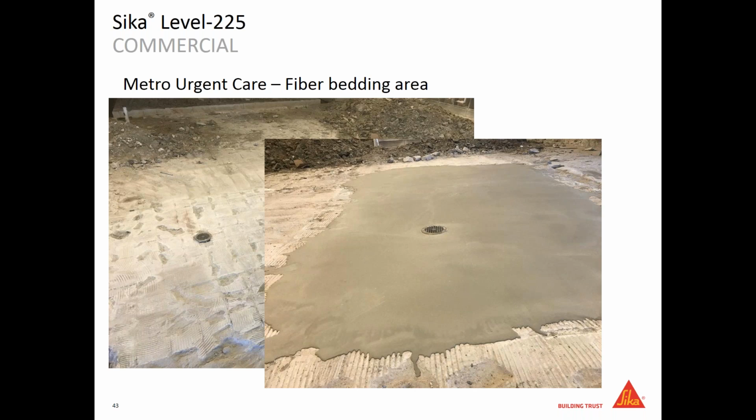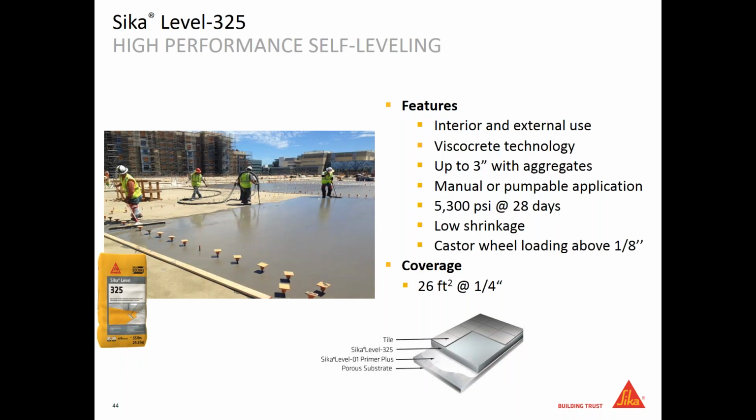The next product we will be talking about is our Sika Level 325. Sika Level 325 is the first product of the range that is for interior and exterior use. That means, as you can see in the picture, the product can be used outside. Nevertheless, this product needs to be covered with a sealer or tiles or something. You cannot leave it as is uncovered. If not, you will see degradation due to weather conditions.